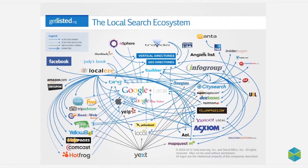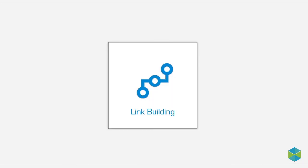And then again, when we were talking about citations, this is sort of the local search ecosystem. If you're ever working with an SEO company or have questions, a lot of this data gets transferred between these different websites and these different companies. So again, you want to make sure your data is consistent. It can be a lot to manage, but there are tools out there. When you're talking to any SEO company, make sure that they're taking a look at this and making sure that you have consistent information all across the web.